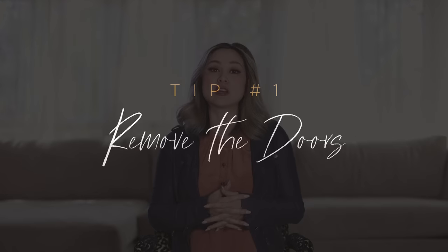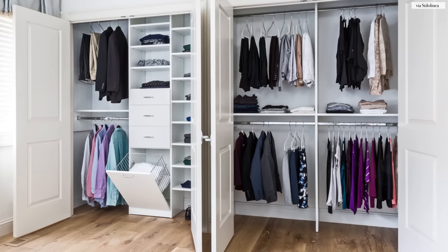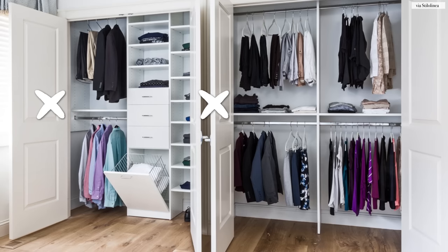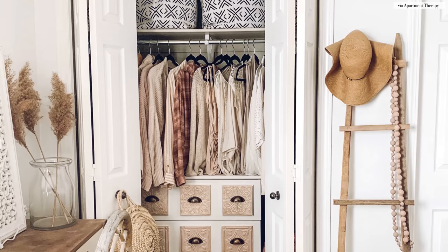Here are a few of my favorite designer tips to get you organizing your closet like a pro. My first tip is to remove all of the closet doors in a reach-in closet. I don't know anything that's bulkier than a bifold door or an accordion door or even a swing door, especially on a small reach-in closet. To me, it's just not functional.